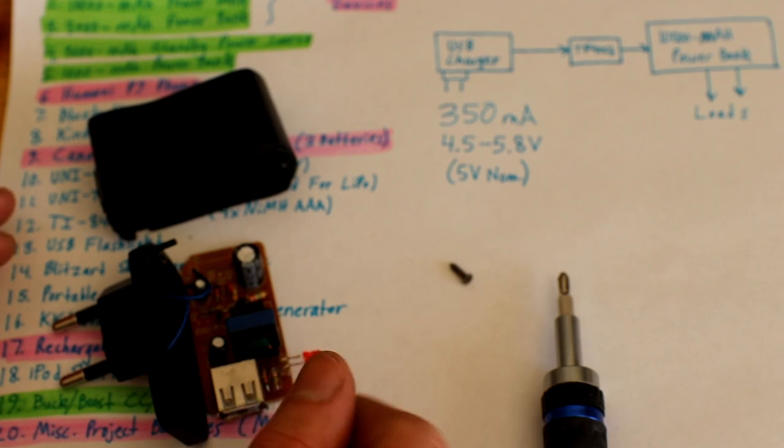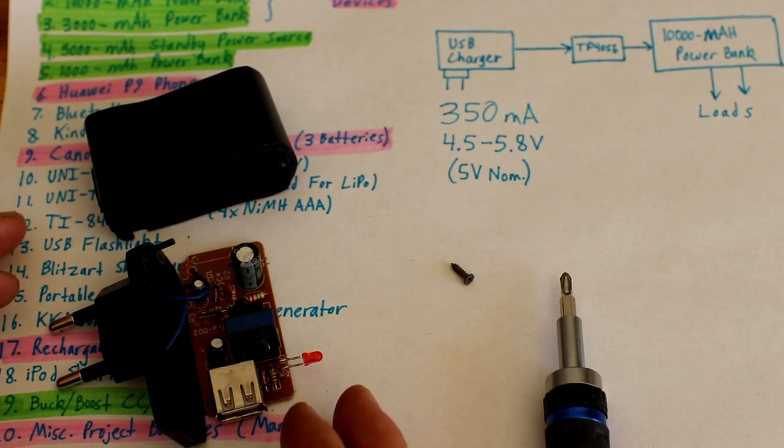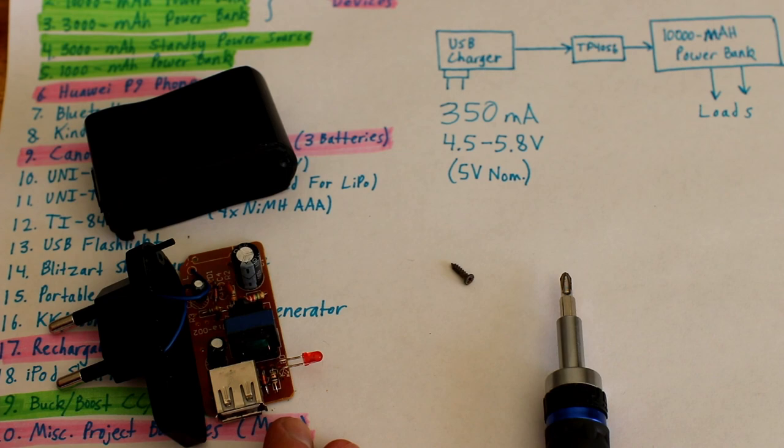So yeah, check out that other video on the reverse engineering and the teardown, and if you're interested in checking out the rest of the things I powered with it, or how I set up my previous charging video, you can check that out as well.